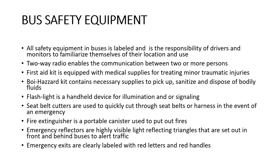All buses also are equipped with a two-way radio, which enables communication between two or more persons. The first aid kit is equipped with medical supplies for treating minor traumatic injuries, very basic. Your band-aids, antiseptic swabs, gauzes, thermometer, tweezers, scissors, gloves, cotton balls, just simple stuff for minor injuries.